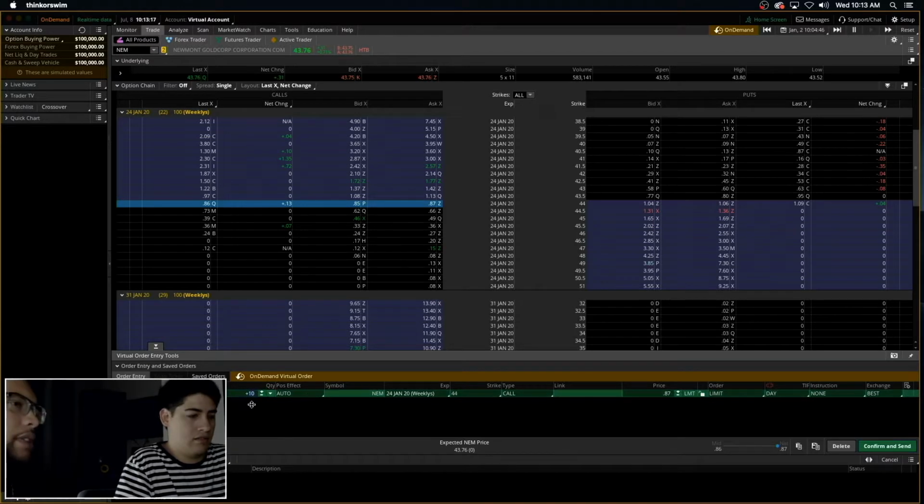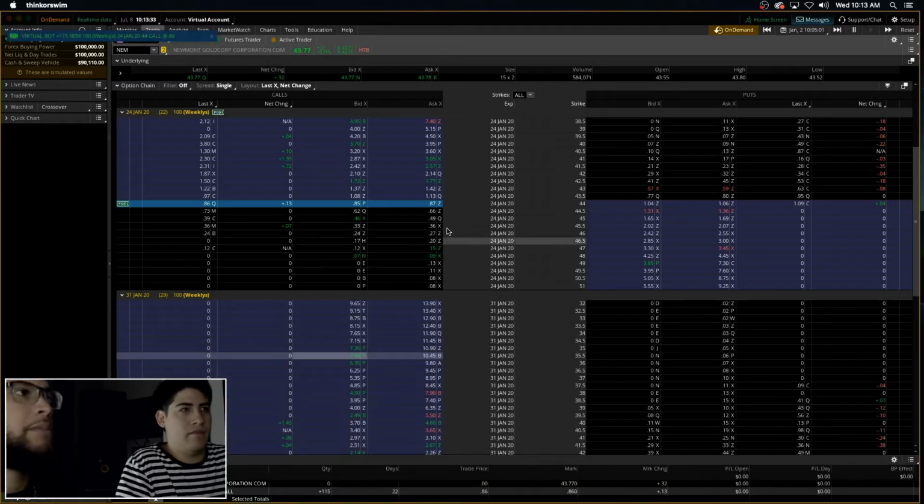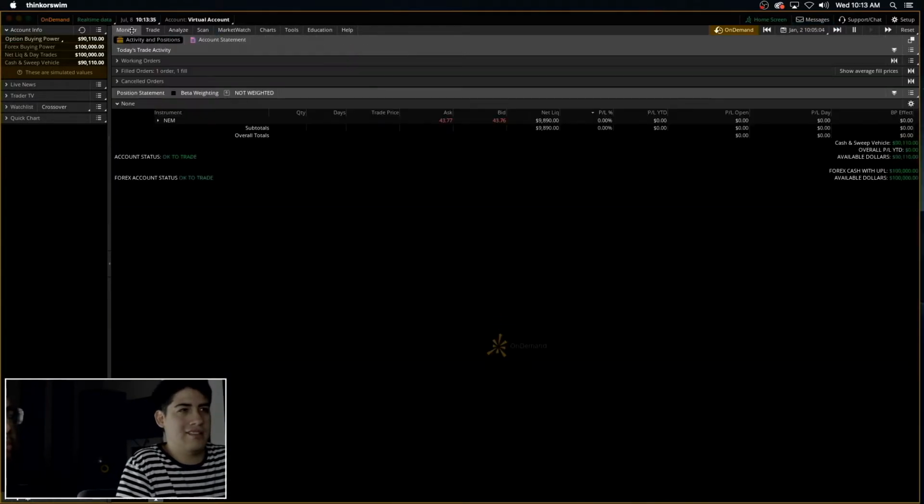Route 115. Remember, we're doing 10% of our position of our account into each position. $25. And so if you see cost of trade, $10,000 and $5. So we're going to take this trade. And we got filled. Bloop. Let's go to monitor.